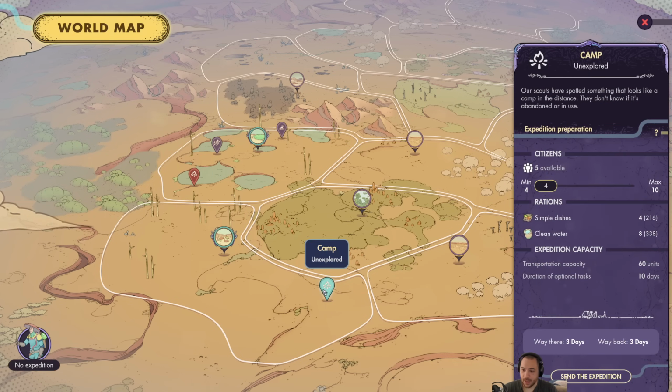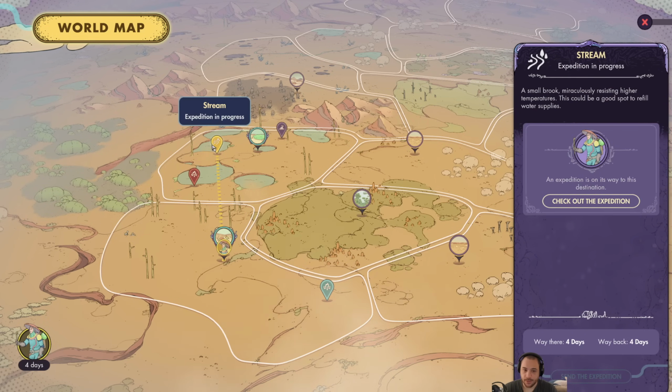So instead of returning to this camp that I don't have the materials for, I'm going to go elsewhere. To this stream to the north.